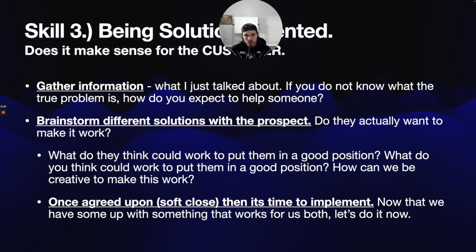How do you be solution-oriented? Very, very simple. Number 1 is gather information, exactly what we just talked about. If you can understand situations, you're going to know exactly what is going on, exactly what somebody's thinking, why they think it, and what they're trying to accomplish.